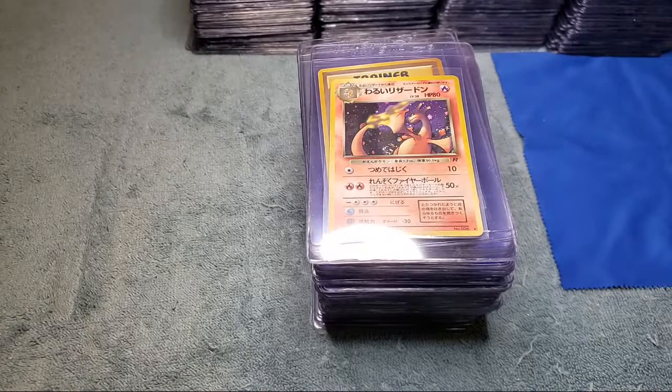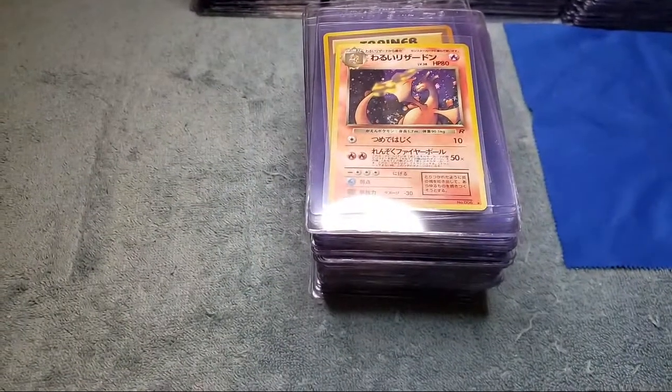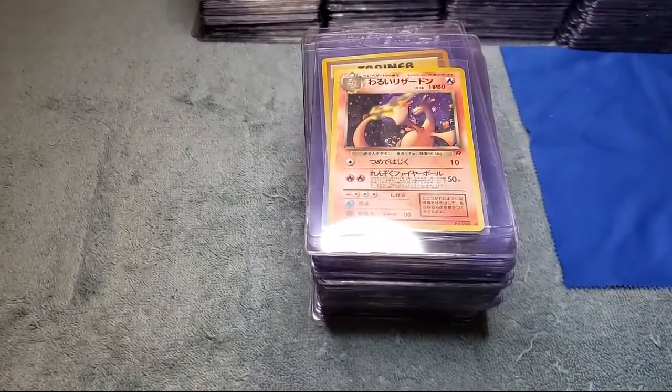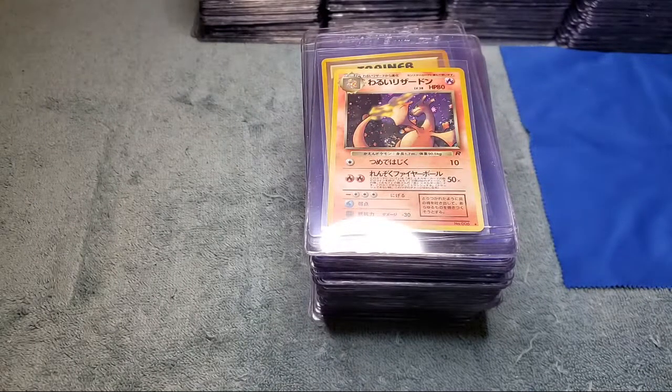Right now I think PSA is taking about 11 weeks or something like that just to get the order entered into the system. And then from that point in time, you're looking at probably another 6 months or so before they even get them graded and get them back to you. So total turnaround time right now, I think it's around 8 or 9 months. But yeah, been working on this one all month.